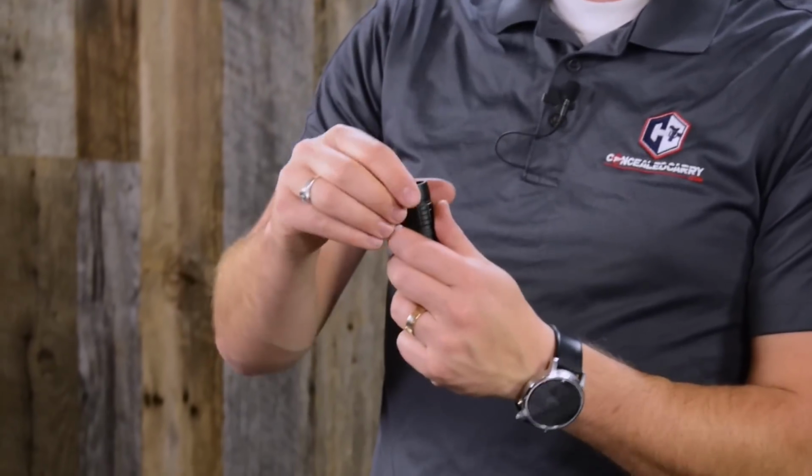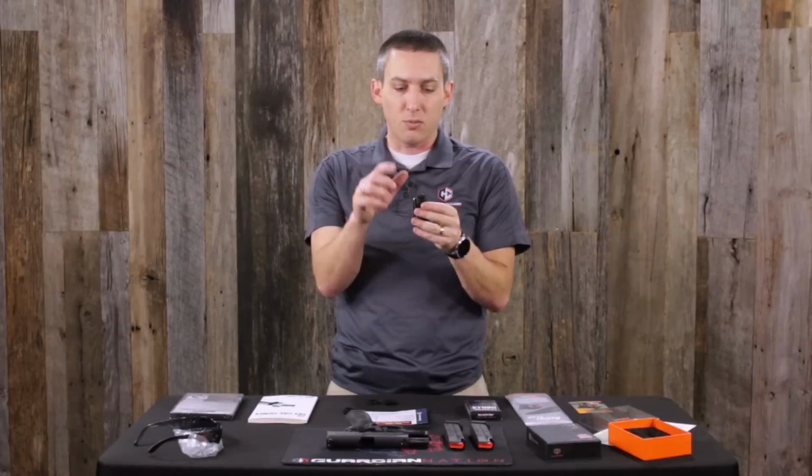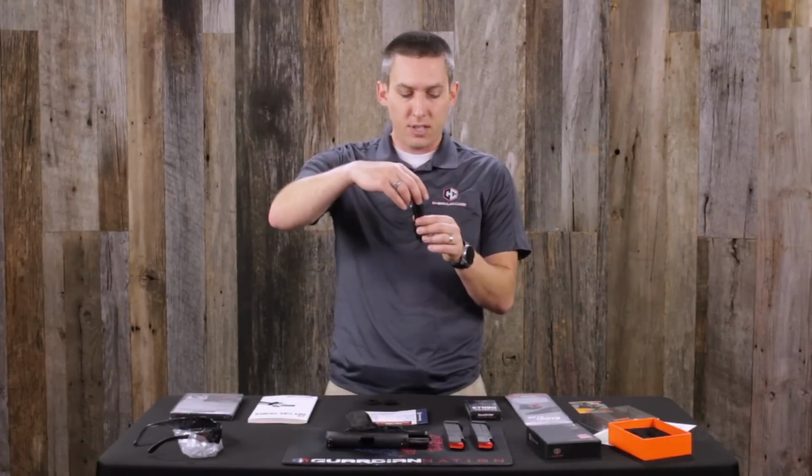Like I said though, my favorite feature is the swappable tail caps. What you have back here is a momentary on and a constant on switch. A momentary on is a really nice feature. I'm a big fan of that. And then we have the 3 different types of tail caps.